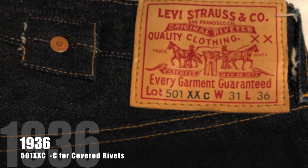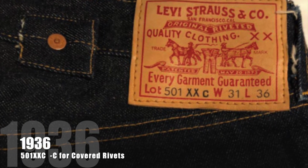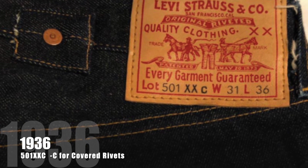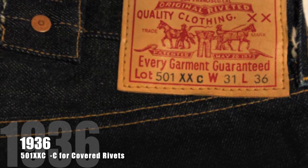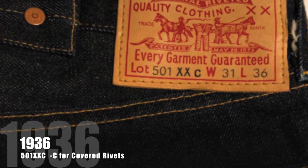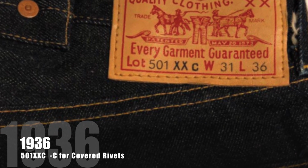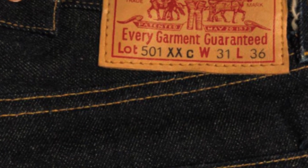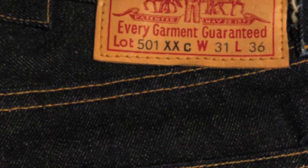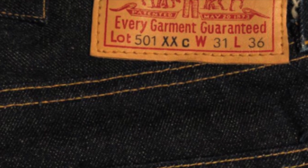Another special mention for the 501 XXC, which I think they credit as being a 1937 year. Technically, historically, it's 1936 that they did this XXC, calling it C for covered rivets, before they actually integrated that into all of the 501s the following year.